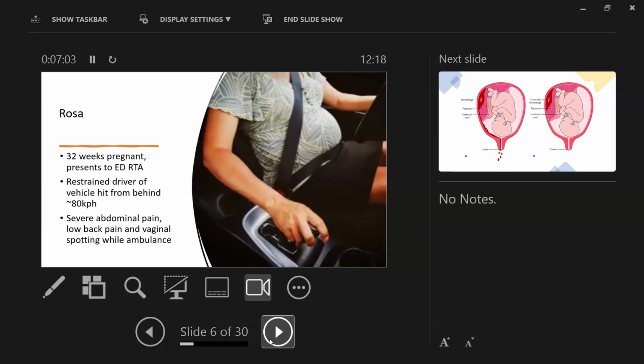Okay. So we're going to start with Rosa, who's 32 weeks pregnant. She presents to the emergency room as a result of a multiple vehicle collision. She was the restrained driver of a vehicle that was hit from behind at high speed, and the ambulance has brought her to the emergency room. She's complaining of severe abdominal pain, low back pain, and some vaginal bleeding that started while she was in the ambulance. Okay. So I'm going to stop sharing a moment just so I can see some faces.